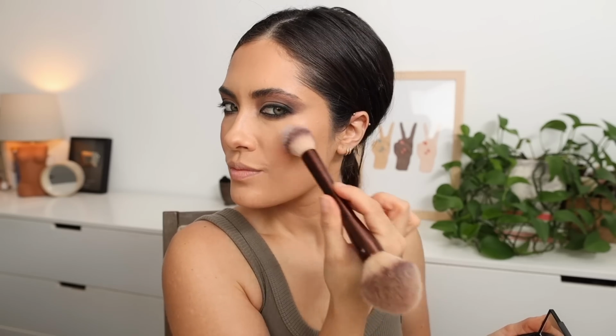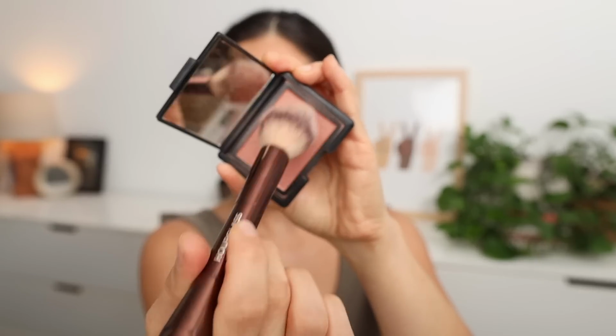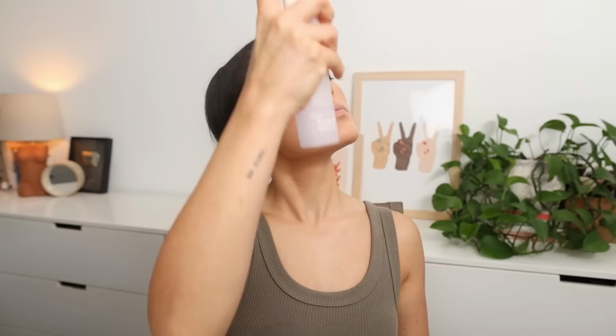I'm using the other end of this brush and I sweep all across the cheeks, starting with the apples and then going back and up. I'm gonna pick up the shimmery blush and just smile and add it right to the apples like this. I would call this an upgrade from a completely matte look to a satin look. You feel me? You feel me on that one? And then I'm just giving myself a spritz of Fix Plus to make everything look really natural. Still a staple, always mist before any products on the face.